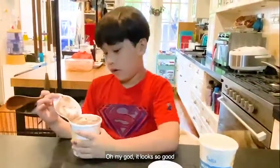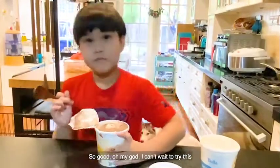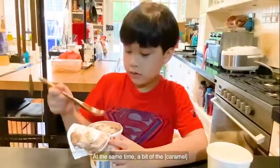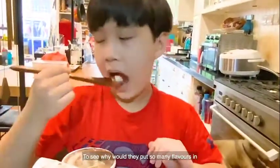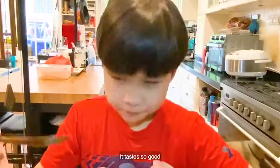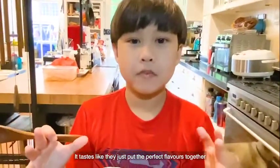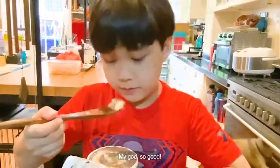Oh my god. It looks so good. I can't wait to try this. Now, I'm going to actually try a bit of the chocolate at the same time with a bit of the vanilla to see why they would put so many flavours in. It tastes so good. It tastes like they just put the perfect flavours together. I mean, how did they know? Oh my god. So good.